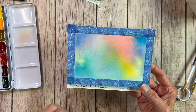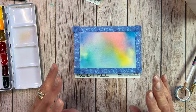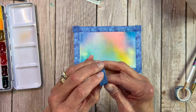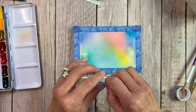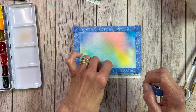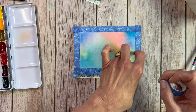So now let's talk about doing some different kinds of layers and techniques that we can with these paints. Now, I rarely use masking fluid on this channel, but what I want to try today is something that we can use washi tape as a mask, and I'm going to make some leaf shapes. We'll see how this works. Let's just tear a few of these tapes off in different lengths. And let's see what we can do by masking off some leaf shapes.